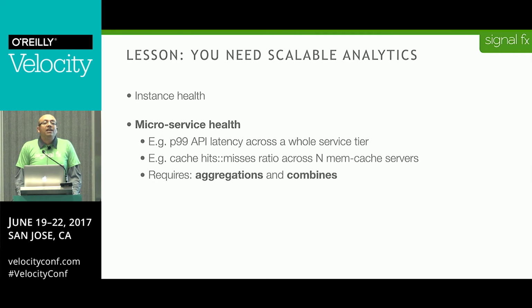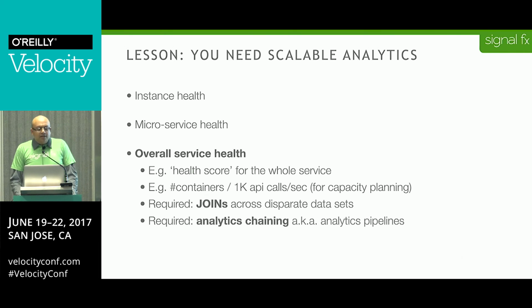What's more useful is the cache hit ratio, which is what you would get by dividing one by the other. So that's combines, where you're taking similar metrics, two or three different ones, and combining them into the thing that you care about, right? The last use case, overall system health, is the most interesting. There, you need the ability to do joins.